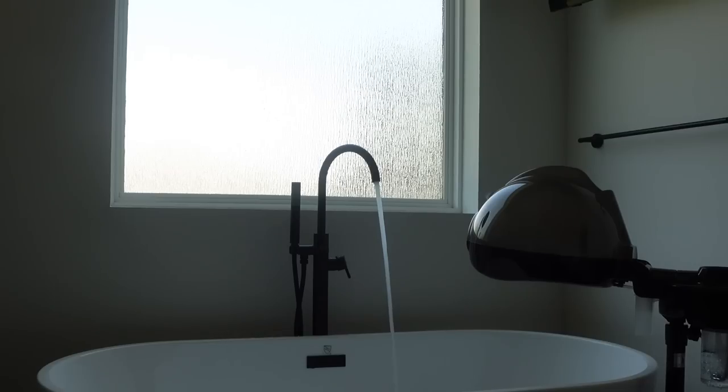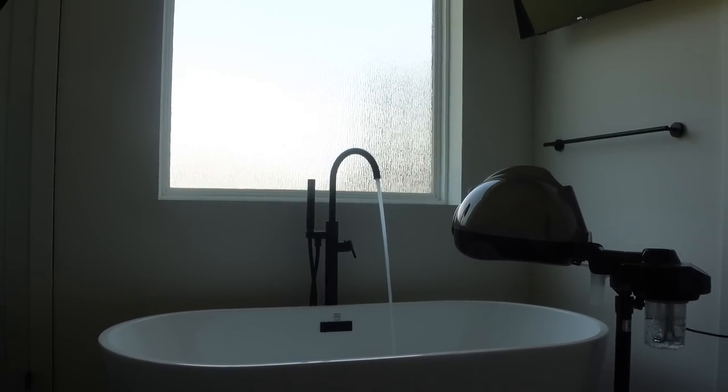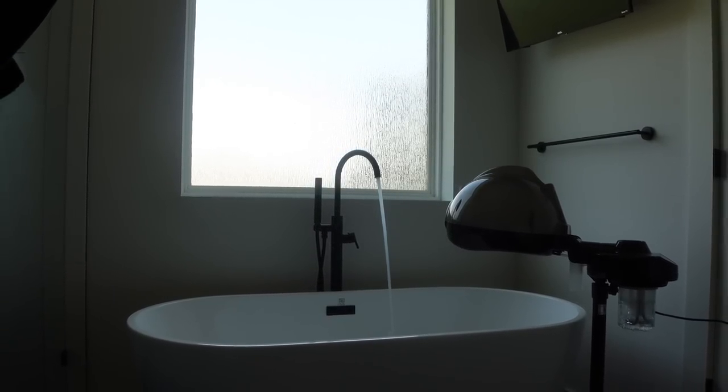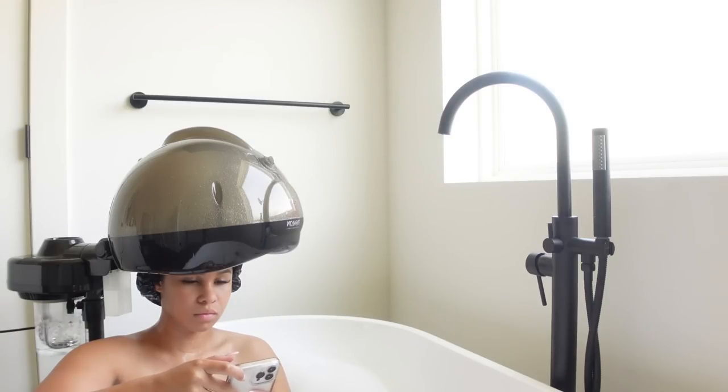I got this little hair steamer off of Amazon, you guys. One thing about me is when I'm on a hair care journey, I'm really into my hair care. And so I decided that it would be worth the investment to get one of these since I'm trying to grow out my hair and I can do some at-home treatment. And then after I get out of the bath, we're just gonna go ahead and get into body care.